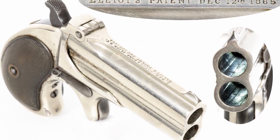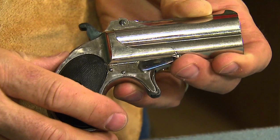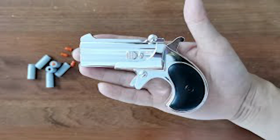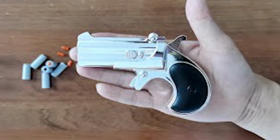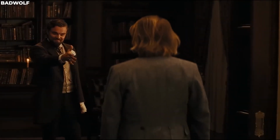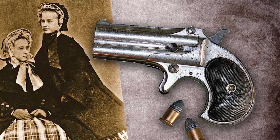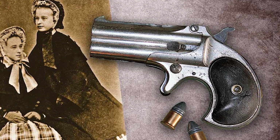The Remington Model 95, also known as the Double Derringer, was a popular pocket pistol in the Wild West. Despite its small size, it packed a punch with 41 caliber cartridges. The double-barrel design allowed for 2 shots before needing to reload, making it ideal for close quarters self-defense. Its compact size made it easy to conceal, which was a significant advantage for gamblers, traders, and anyone who wanted a discreet means of protection.